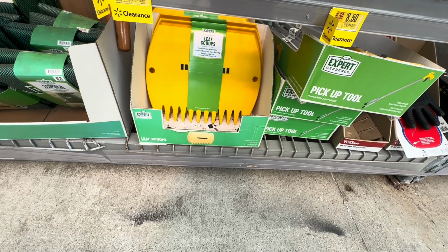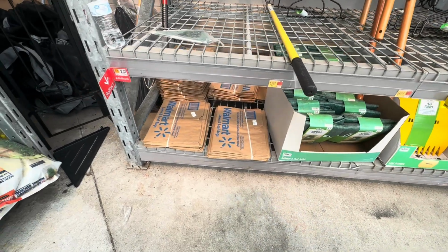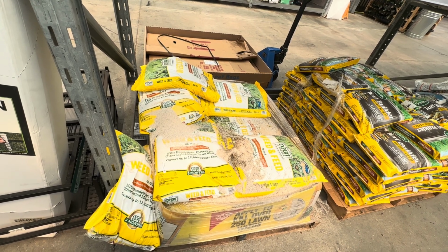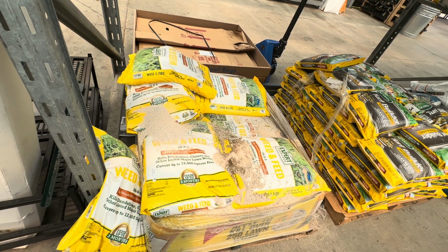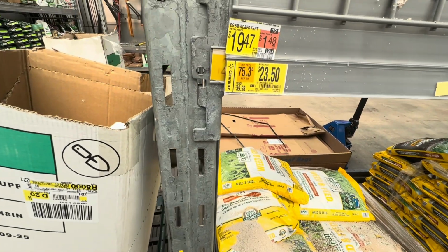Leaf scoops, I definitely need this. $4. The original price was $6.88. The bags are on rollback for $2.34, so that is great. The Expert Gardener Weed and Feed. The original price was $40. It is on sale for $23.50. Okay, for the weed and feed.